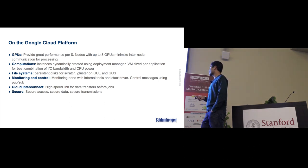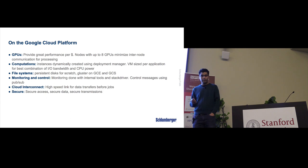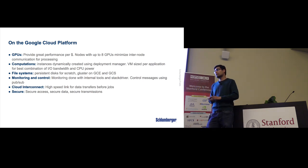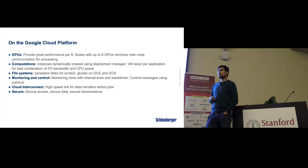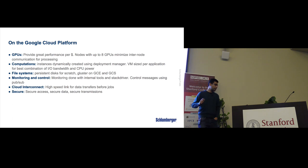Now, one of the challenges that you'll see when we're talking in terms of terabytes and petabytes of data is this: of course, you can do that processing in the cloud with much better or at least reasonable performance, but then you also need to make sure that when you transfer that data to the cloud, that could be a bottleneck in many cases. So for that reason, we needed a high-speed link between our data centers and the cloud. And of course, security is an important component during the whole process.